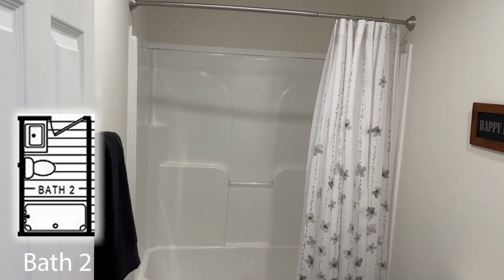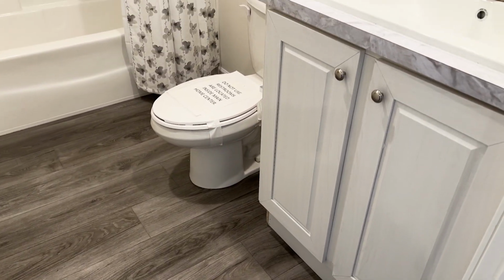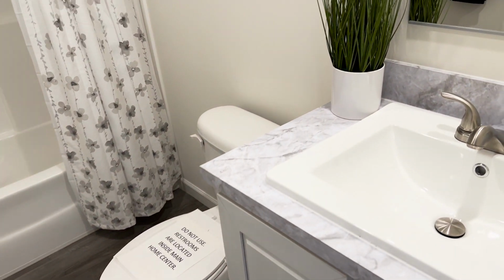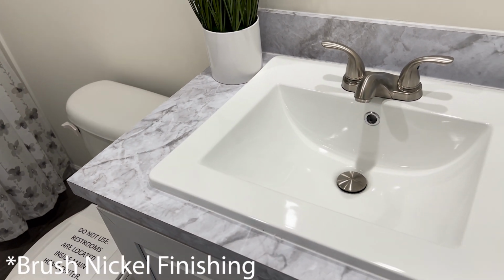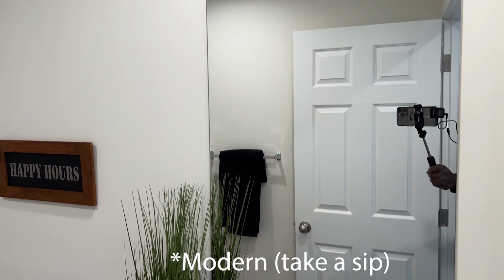All right, we got our shared bathroom for this area. Fairly decent size, continuous floors throughout, consistent with the hardware. Nice sink, chrome finishing, the square modern look. Got a little small mirror here.